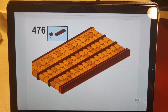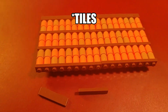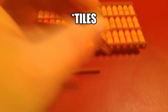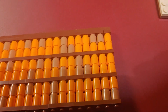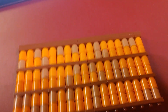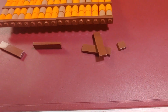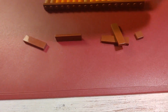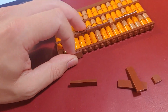And in step 476, we are going to add some plates to this side here. 4 of those plates, and we need a 1x1 tile. Where is it? Here I got the 1x1 tile. Okay, now then let's add this stuff too.